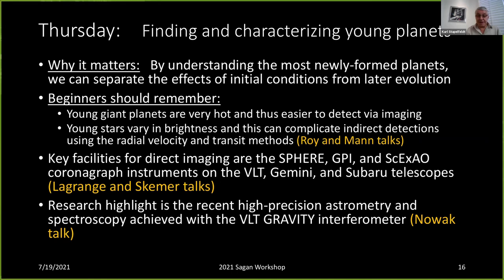So the facilities that we've been using for direct imaging are really amazing and have also really hit their stride in the past 5 years, surveying young stars to detect and place limits on the presence of planets. And then the coronagraphs have been doing that. And Anne-Marie Lagrange's talk, I especially recommend for talking about everything that has happened there, and Andy Skemer about characterization.